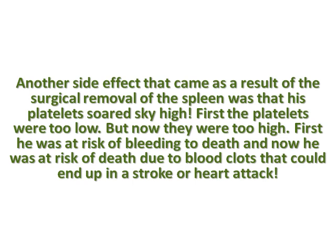Another side effect that came as a result of the surgical removal of the spleen was that his platelets soared sky high. First, the platelets were too low, but now they were too high. First, he was at risk of bleeding to death, and now he was at risk of death due to blood clots that could end up in a stroke or heart attack.